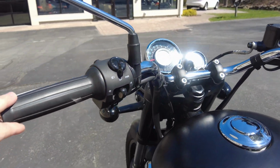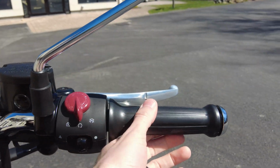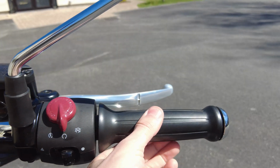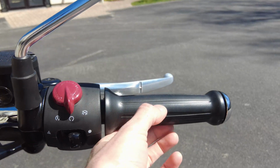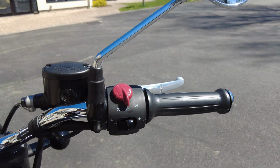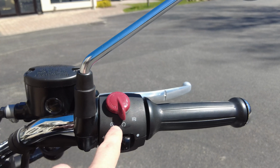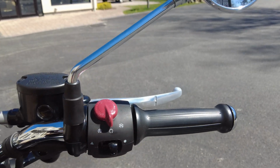Speaking of them feeling quality, the grips are really comfortable, and we can see this being a used bike. I want to show you the grips and the controls. So of course we have our throttle here. Grip really shows no wear, and it's very soft to the touch and very comfortable. We have our kind of 3-way switch here. This is our starter, run position, and then our kill.